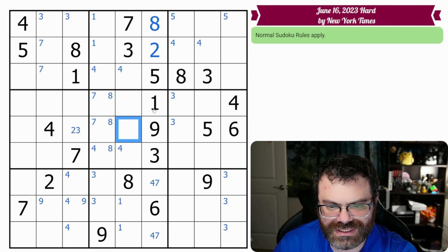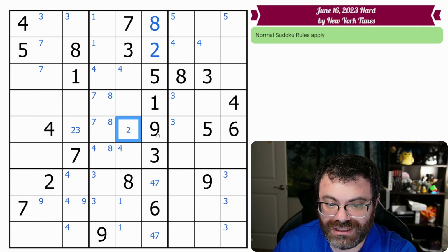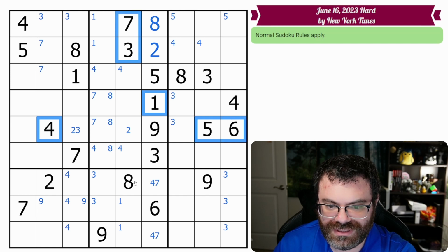This also sees 1 and 7. So at most it's 3 digits. So it sees 1. It could be it sees 3 as well. So it could be 2, but it can't be 3, 4, 5, 6, 7. Can't be 8 or 9. It's only 2. Yeah, so let's look at that again. It sees 1, 3, 4, 5, 6, 7, 8, and 9.